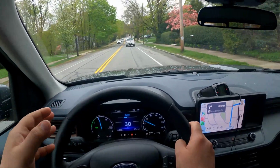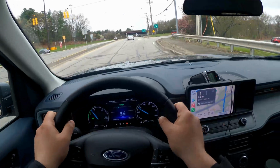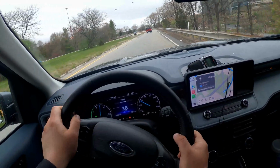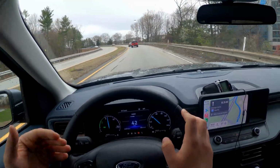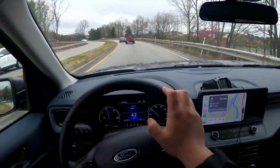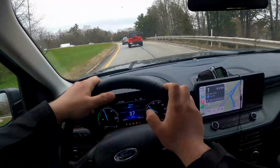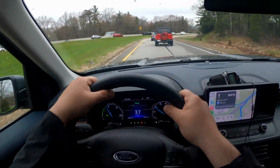So let's pause the video. Let's get on the highway and see if this actually makes a difference at speed. All right, folks, we're going to get on the highway here and we're going to increase our speed to around 70-75 miles an hour, and I want you guys really to try and pay attention to where what you're hearing is coming from. Is it coming from the front? Is it coming from the sides? Because remember, what we're trying to isolate is how good this double pane windshield is, especially in comparison to an XL or an XLT model Ford Maverick.